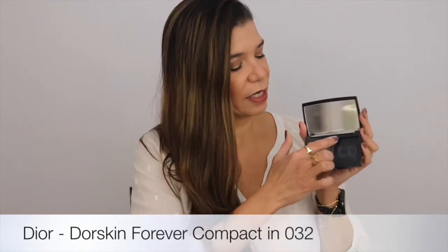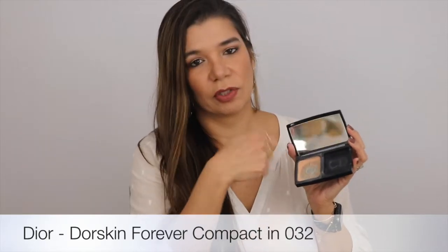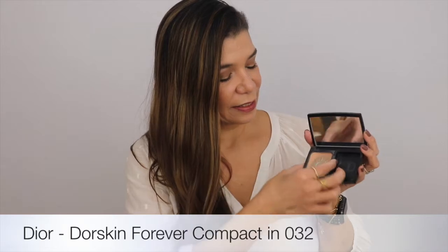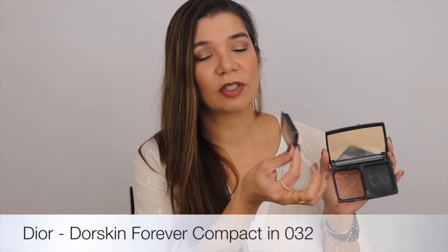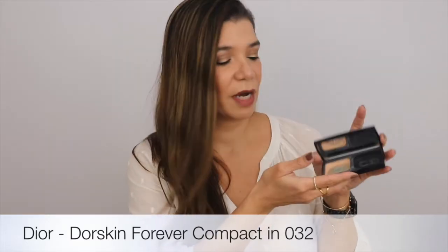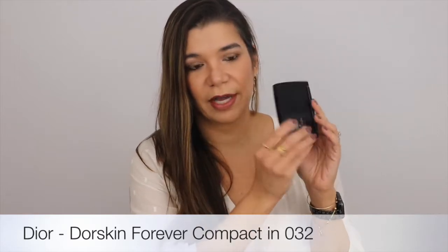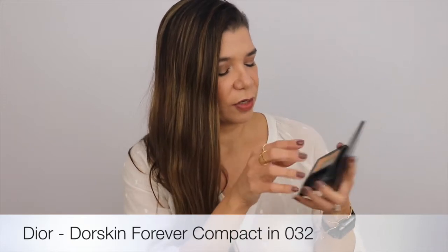It comes with a little puff here that I've since thrown out because now I just use it with a brush. In other countries in Europe, you can repurchase just the insert and continue using the compact, because there's nothing wrong with the compact. It's perfectly fine, and it hurts to throw this out. But in the US, I don't know why they don't have the replacement versions of it, so you have to buy the full compact again. And it, of course, comes with the little pouch, which all Dior products come with.